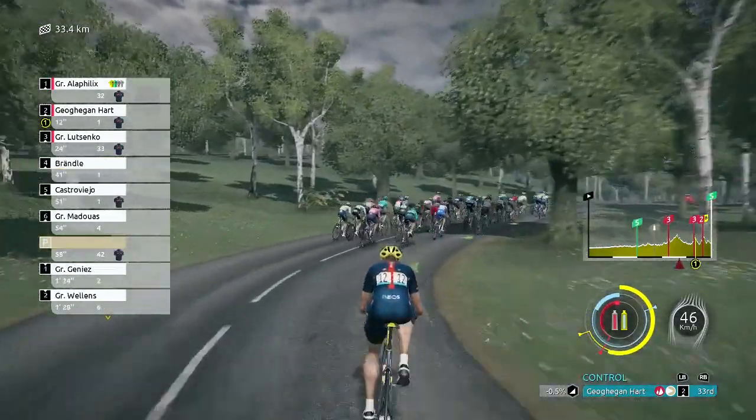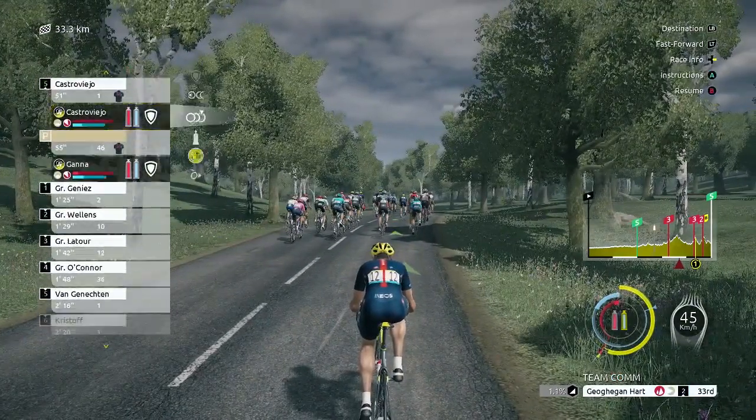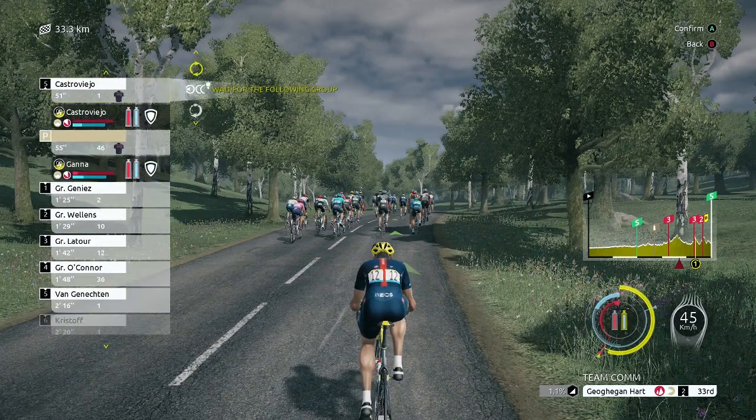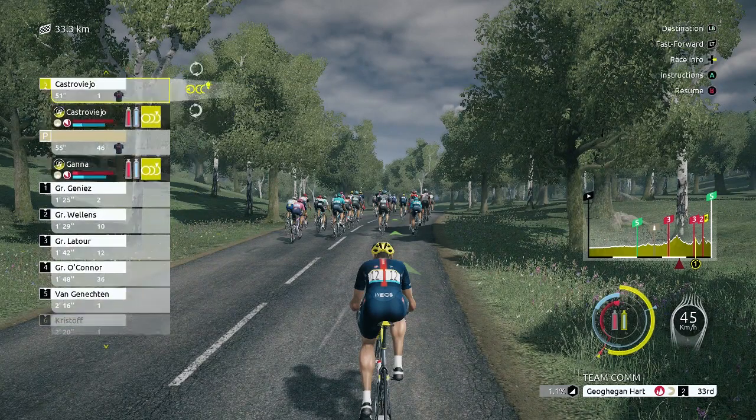It's a nice thing that we've got 5 of our riders in this group, and obviously the bottom guys, unfortunately, are in the group below. So we've got Ganna, Castroviejo and Dennis in those groups, so we'll just stick to the wheels in front there. Probably wait for the following group with Castroviejo.